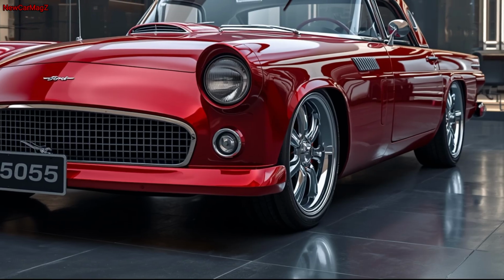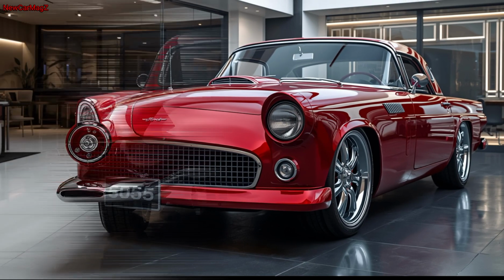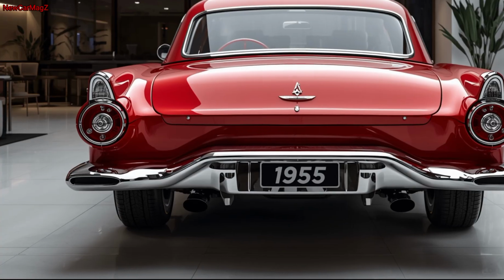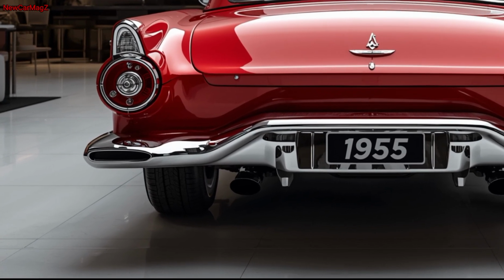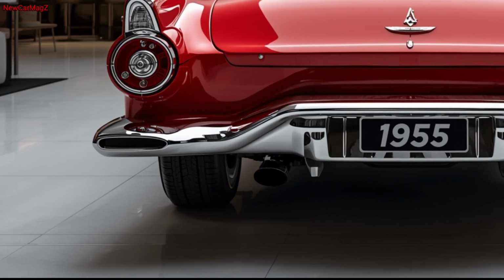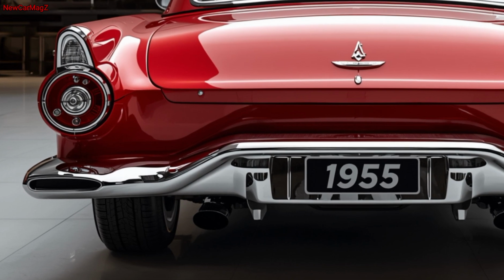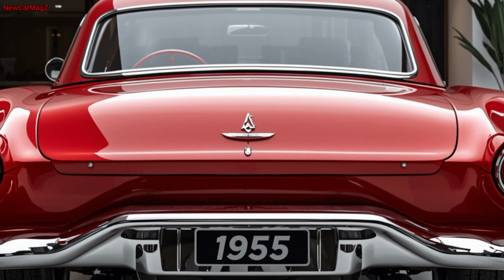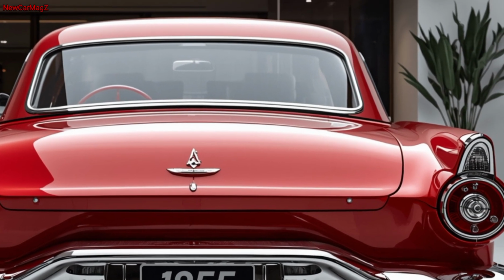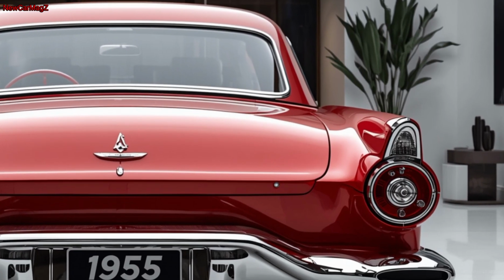Prices review. Now, let's talk about value. Back in 1955, the Ford Thunderbird had a starting price of around $2,944, which was quite a lot of money for that era, placing it in the premium segment of the market. But what you got for that price was a car that combined the style of a luxury coupe with the thrill of a sports car. It was a car that made you feel successful, sophisticated, and free.